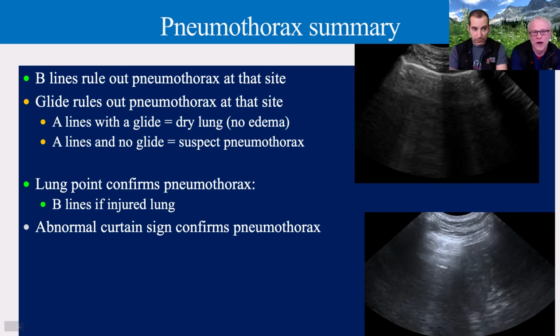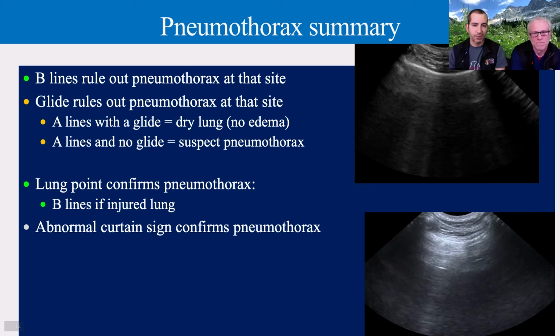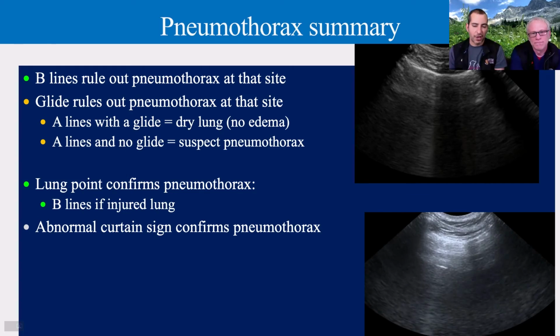The other thing we look for is those abnormal curtain signs, Dr. Chalhoub. Yep, absolutely. Abnormal curtain signs. We talked about the peekaboo this time. There are some other abnormal curtain signs as well that we didn't talk about today.